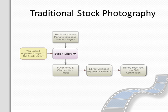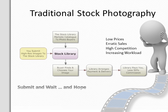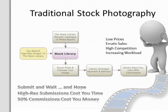Photography went digital and stock photography went online. And since then, nearly every stock library on the planet has adopted the same basic online business model. It's a model that's great for the libraries, but not so good for photographers. The best you can do is submit and wait and hope for a sale to come along, with no real control over the process and little security in your business. Well, back in 1998, we decided there had to be a better way.